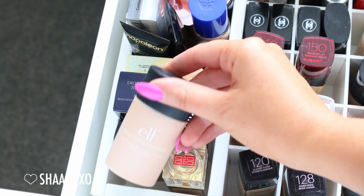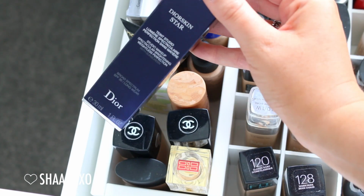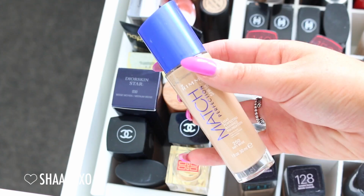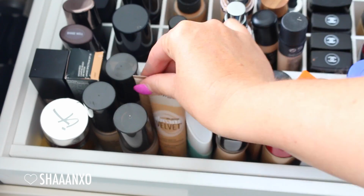And then down this side compartment, I either have foundations I have not tried yet, or foundations I don't reach for as often, or they just fit better in here, whatever the reason. A lot of them are new though that I want to do first impressions on. So they all just sit down the side.